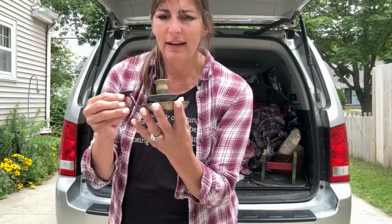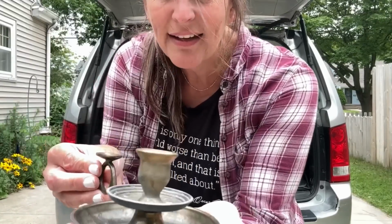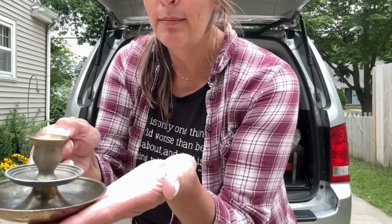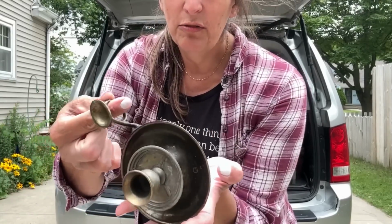Brass is in, and I got this little brass candlestick. I thought it was super fun with it, where you can put your thumb. I think it might be really old, possibly.